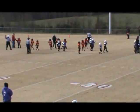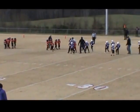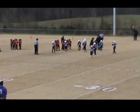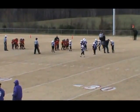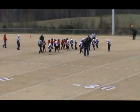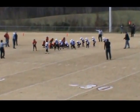Looks like it's going to be 2nd down and 30. A little rain begins to fall here at East Robertson High School. Hopefully it's just a passing shower. I can see some blue sky out there. But a little bit of rain. 2nd down, and we'll call it 28 yards to go for Joe Byrns. 2nd and 28.